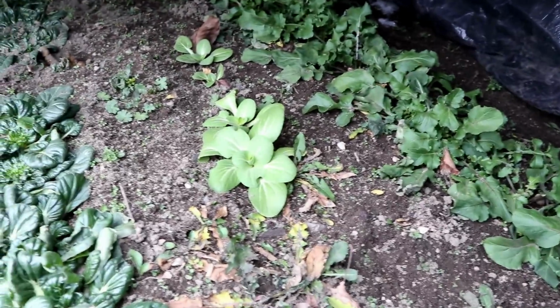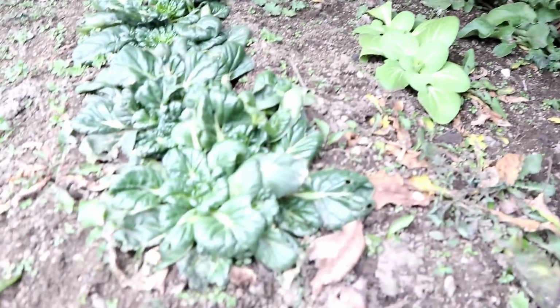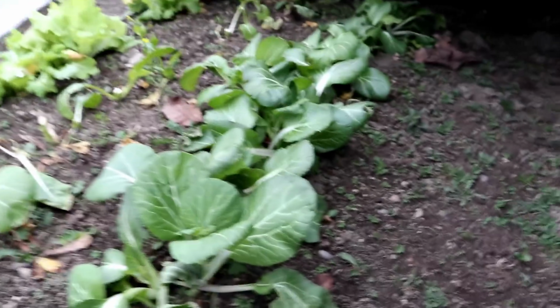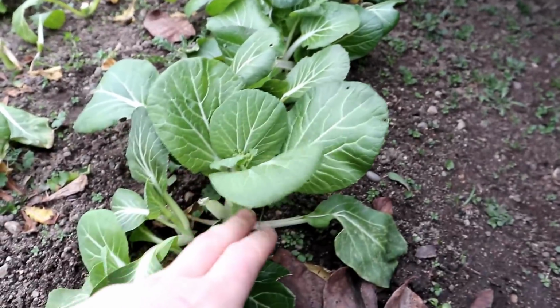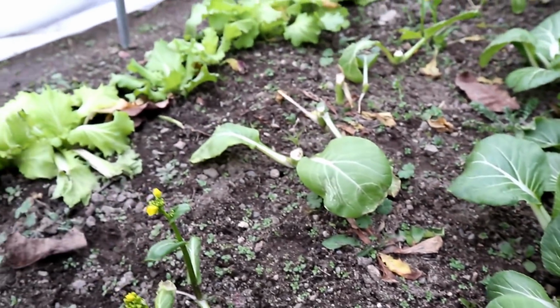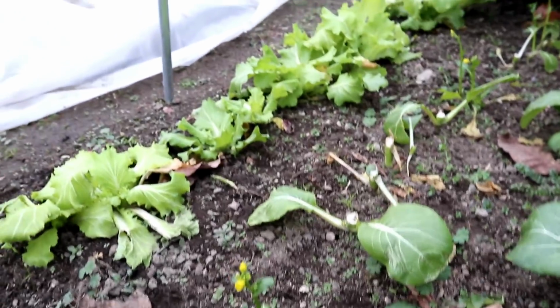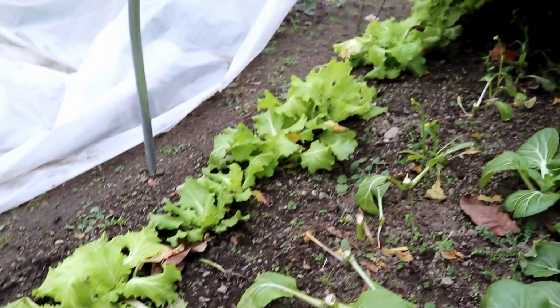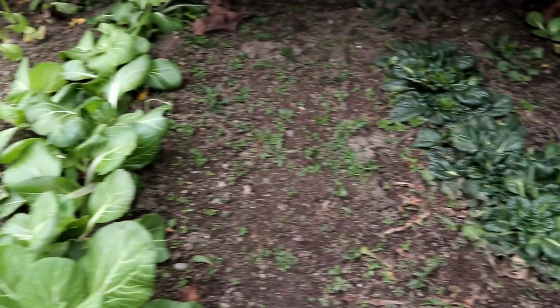Then we got a choy here. This is a mustard. This another bit of a larger choy, and these I should definitely eat because they are starting to go to seed. This was my Guyland, which has mostly been cropped out, and then another mustard on the end there. And all of them looking really surprisingly good.